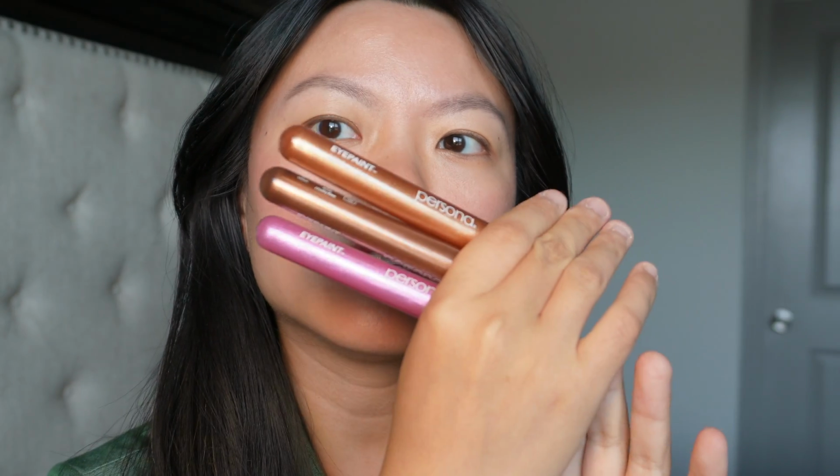I've already done most of my makeup except for my eyes because the star of today's review are the new eye paints from Persona. These are a liquid eyeshadow. They are vegan, they're cruelty-free, they're supposed to be crease-proof, they're supposed to be water-resistant. So they each retail for $22.